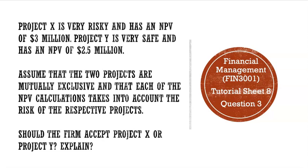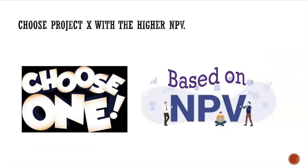So as such, we are going to choose the project with a higher NPV. The projects are mutually exclusive, else we'd want to do both, because 2.5 million is also very attractive. But they are mutually exclusive, so we choose one. We choose the higher NPV. We choose Project X.